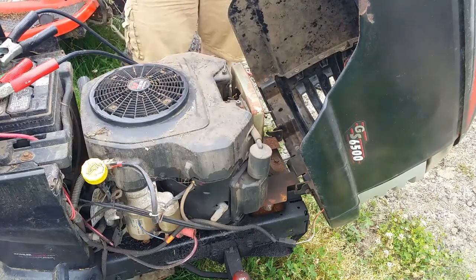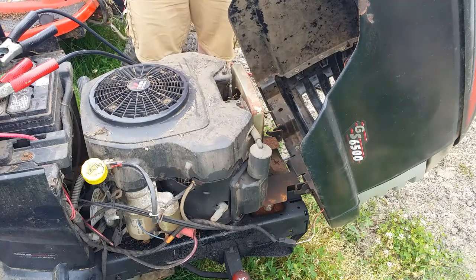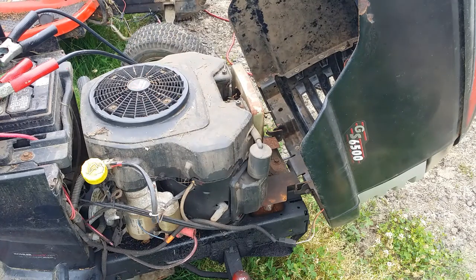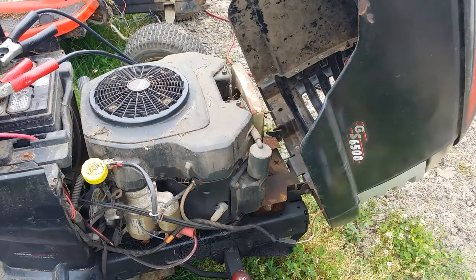So, cool. Well, this is taking a pleasant turn. I don't know whether to put gas in it. It's got a fuel pump. Let me put some gas in it. Hang on for a minute. Let me go get a gas can.